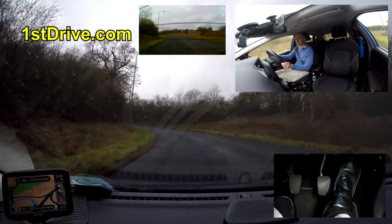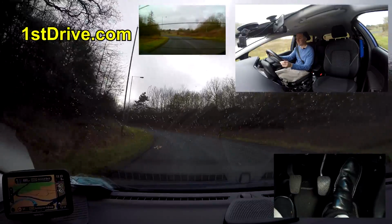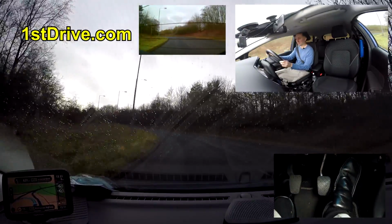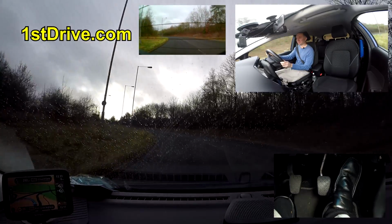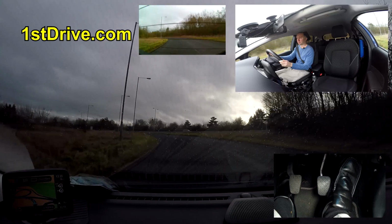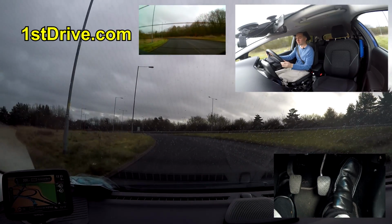After 500 yards, take the exit, then keep right. Take the exit, then keep right. I don't know where I am. I'm going around in circles here. I must be. Take the exit, then keep right. This is a real test route, I promise you. This is a real route pupils do, minus the part where I went the wrong way.